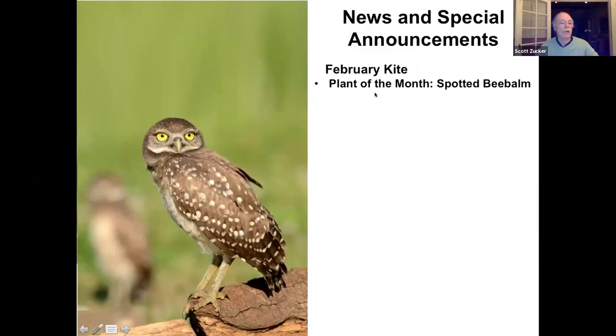We have two brand new monthly feature articles. We now have a plant of the month, and this month's plant is the spotted bee balm. Helen Lawrence, who is a master gardener, will be writing those articles for us. Every month you'll be introduced to a new native plant that you can put in your yard or in a container pot, and you can help attract pollinators and birds to your yard.